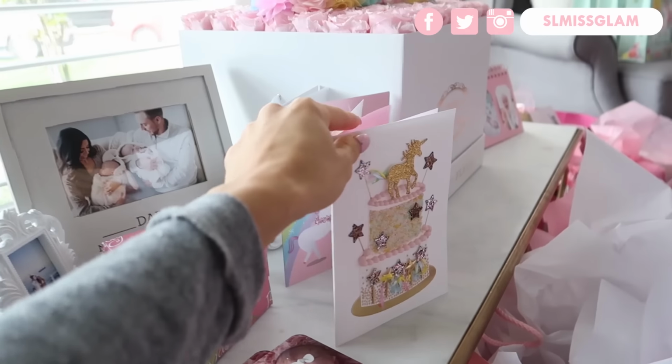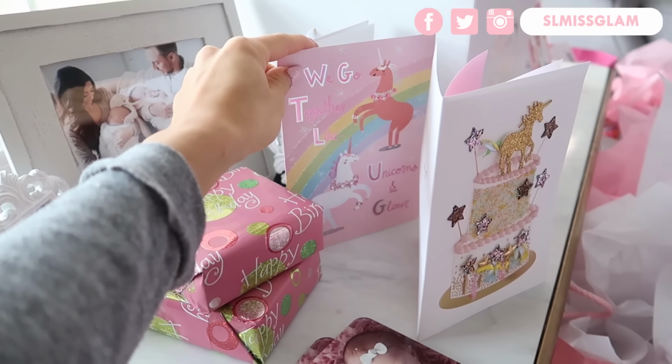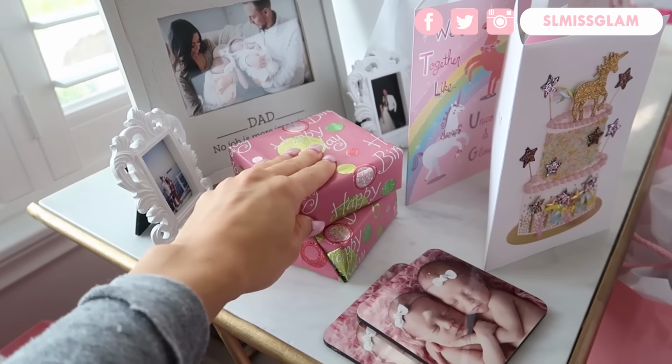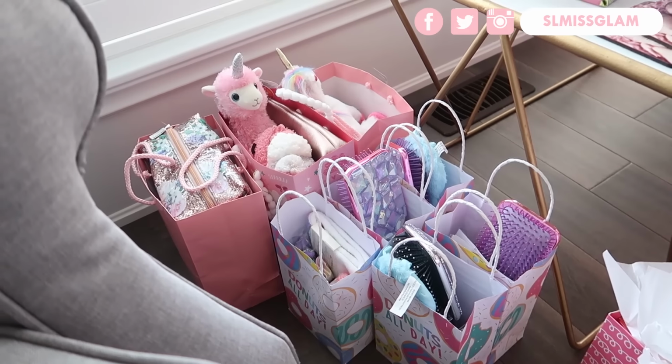And then right here we have some birthday cards. So we have the unicorn cake one, which I love. We also have this one, which I have a feeling a lot of people are gonna get. We go together like unicorns and glitter. So cute, such a twin card. Right here, these are from my uncle and aunt. And then we have some pictures that I've always had up, so I just kept those out. Right here, these are actually prizes.